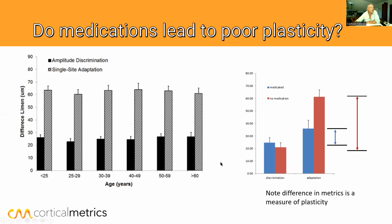And it turned out that, let's look at the people who had no medication. People who had no medication, they look very similar. Here's their amplitude discrimination value, which is very similar to these values. And then their adaptation value, very similar. And look at that difference, huge difference. So that relates to their plasticity score. The plasticity score, very good.